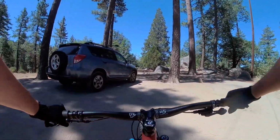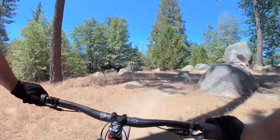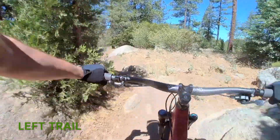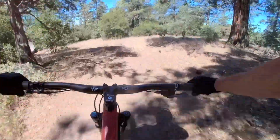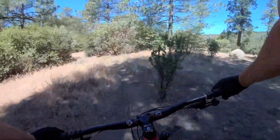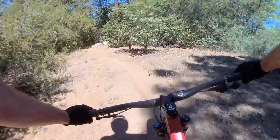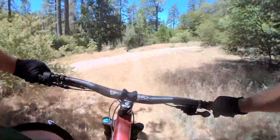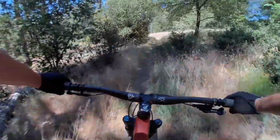Gear on, car's locked up. Single track is just a few feet away. Right into it. Tight.